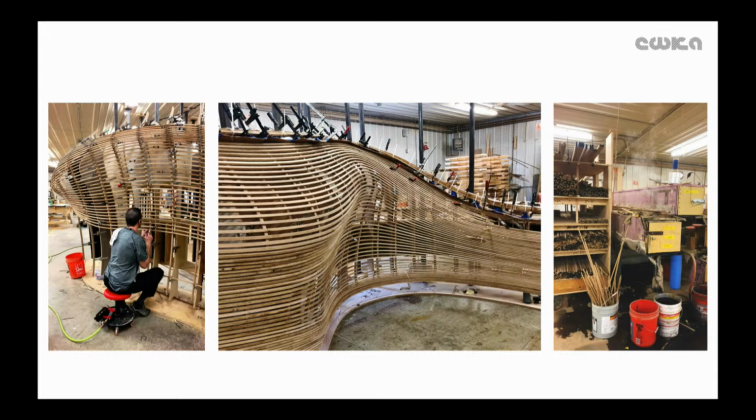I kept this image on the right. People have asked me a million times if we were running a toxic waste dump. What happens when you steam bend oak is it has metal and mineral content in it, and when you steam it, all of that steam starts to pull those minerals out of it, and it turns the water black. So our shop floor, for about a year after finishing this project, was all covered with black water.